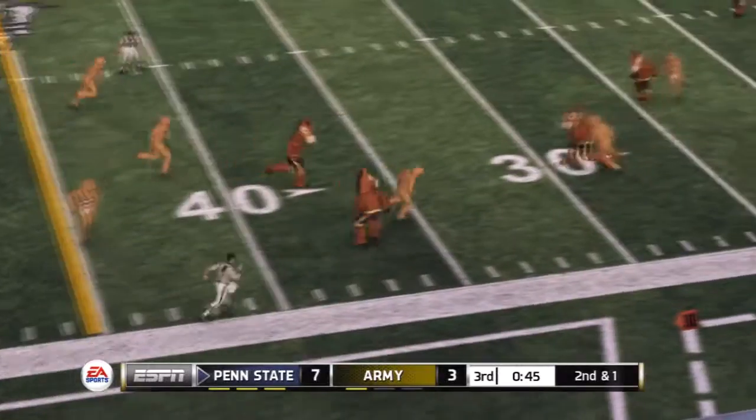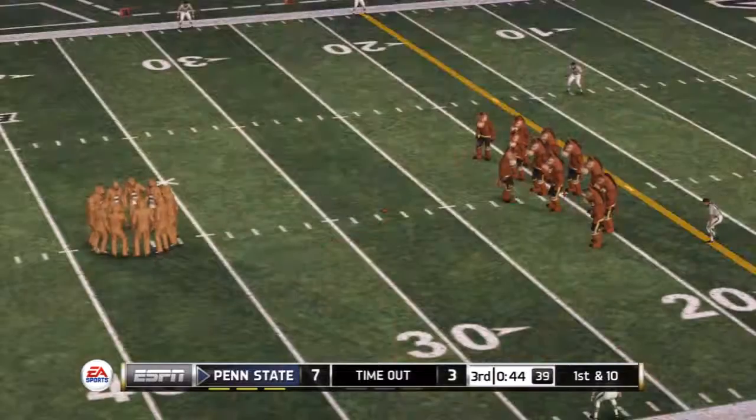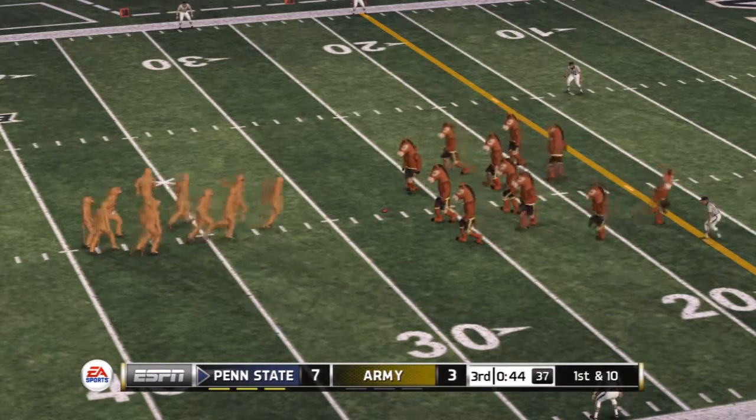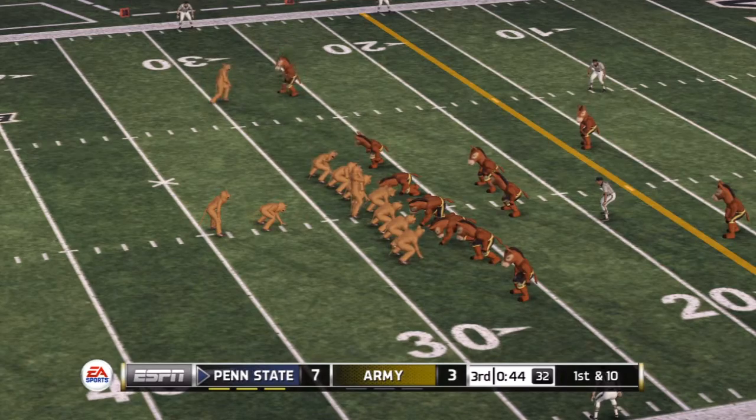Play action. Gets away from a defender. Throws on the run, complete. The Black Knights, they're going to have to call their third and final timeout. From the 27-yard line, first down. Penn State is up 4.